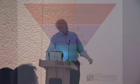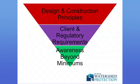Oftentimes, even if someone reaches that pinnacle, they've already assumed the design approach, they've already assumed how they're going to do the regulatory principles, and then they say, oh shoot, there's this other stuff going on. I've got to try to do something to mitigate that. Well, that's what it looks like when you do that. And you end up causing more problems because you're out of budget perhaps, and you really don't have time to think about the consequences of this new thing I'm going to do to mitigate the poor decisions I've already made.